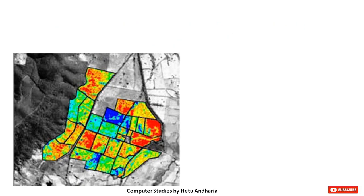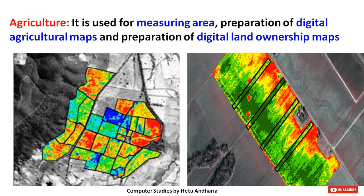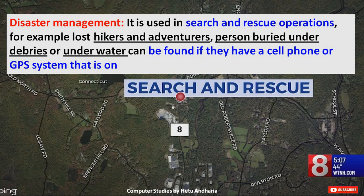Okay, from satellite we get the images of the land, which part of the land is fertile, which salts are there in the soil. This is all information. The size and shape of the land which we are having, this is all type of data we get from here. Agriculture, it is used for measuring areas, preparation of digital maps and preparation of digital land ownership maps. See, these all things.